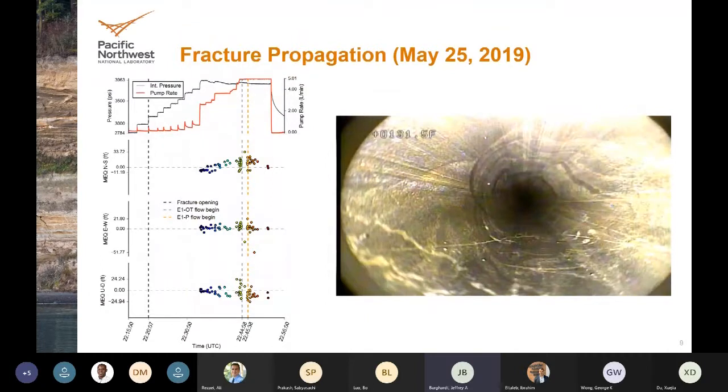So this slide shows when we actually drove the fracture to the production well. I'll start with the left, and then I'll show this video. So the red is the pump rate. We started off doing the step rate test at a controlled pressure, and then eventually switched over to a constant rate test and pumped as high as 5 liters per minute. And then the pressure is shown in this dark blue color.